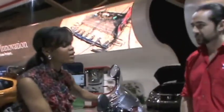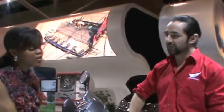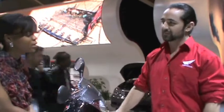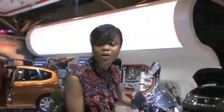How much does this motorcycle go for? This one's about $5,000. $5,000. That's within my budget. I came looking for a car. Little did I know I was going to fall in love with a motorcycle.